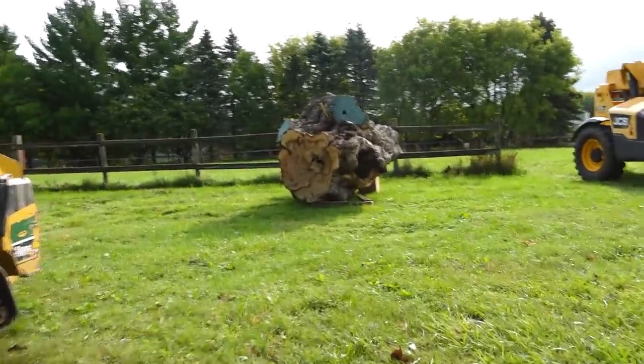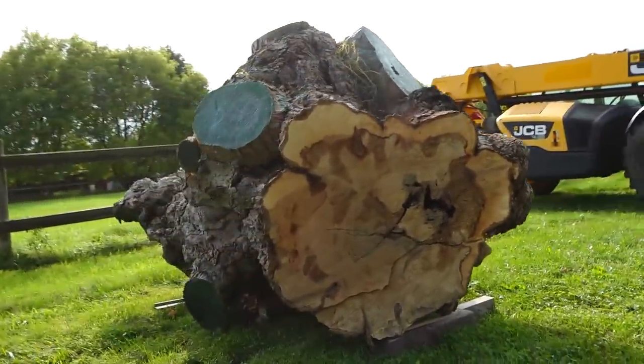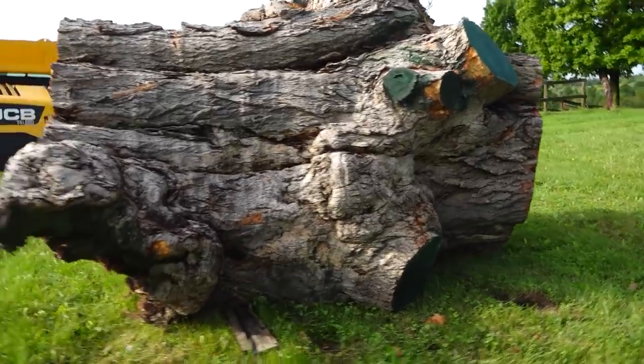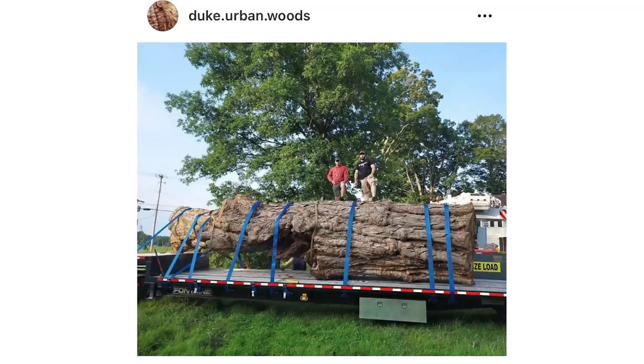Some of you probably were wondering about this thing. This is a section of what is probably or should be the biggest sugar maple in New York State. This is from Eric Duke. He reached out to me on Instagram about a month ago. He established a 7-foot diameter sugar maple out there and was looking for some help to get it moved and sawn. He got it craned out of the yard that it was in. It weighed 32,000 pounds, was put on a flatbed, and it's sitting in his log yard now.